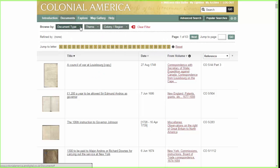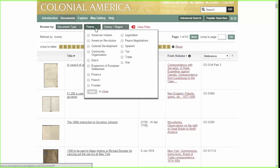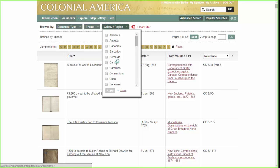We do index every single document in our resource with a theme as well. And this tends to help lower level researchers, or researchers who maybe aren't that skilled or don't have that much experience researching this particular area. So we try and index all of our documents to make sure they're as accessible for all levels of researcher. So we can refine by theme, and there's also colony and region as well.